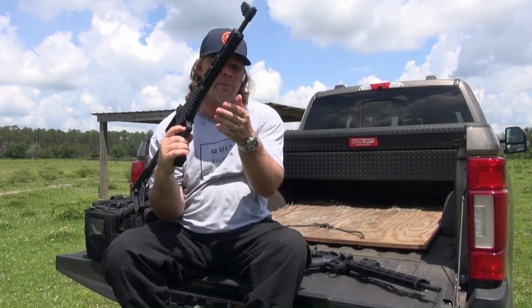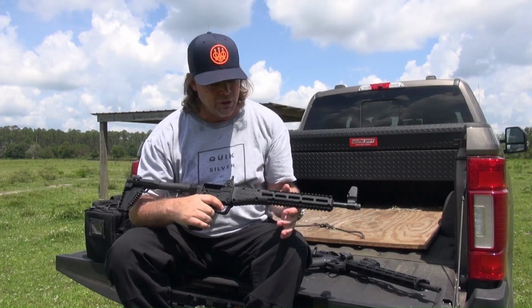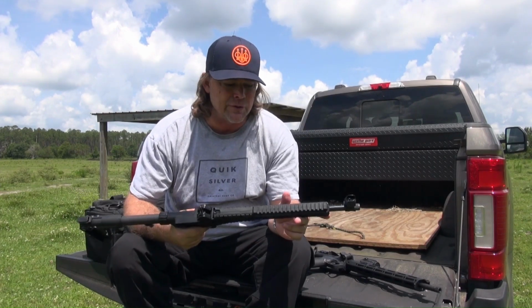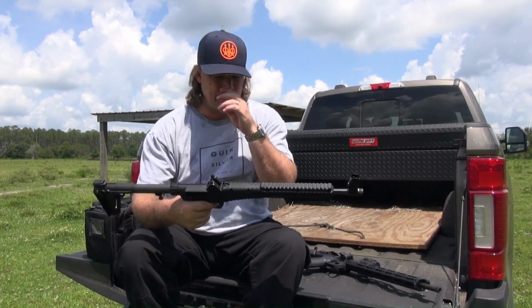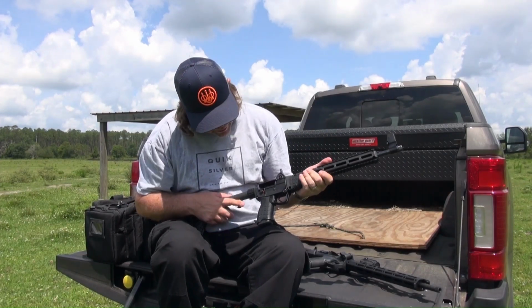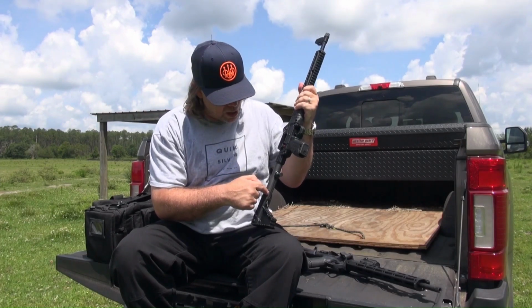So with the Kel-Tec, it also has a rail where you can attach your lights and lasers, but it has a rail on the bottom as well. It has M-lock on the sides, right? So you can attach any kind of M-lock things to the side that you might want to attach to it. I might put a light on this one because I was thinking about having this for home defense, but that'll be about it. A light on the bottom. This does not have last round hold open. If you want to lock it back, you have to pull this back and put it in this little notch.